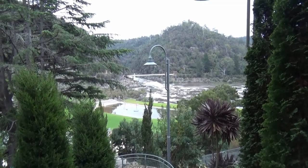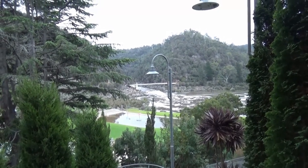G'day. One of the most iconic sites here in Launceston, Tasmania is the Cataract Gorge. And when you've had a lot of rain, like we have recently, it gets flooded. It looks pretty cool. Let's go check it out.